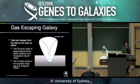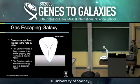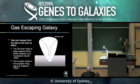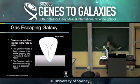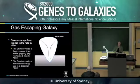Now, this is important to how the galaxy works because we have this halo of gas sitting around our galaxy, and it has a certain amount of weight to it. And there's a lot of gas down in the disk, which is gravitationally attracting this massive halo. And if it doesn't have something to hold it up, it's just going to collapse down, fall down on us. And we don't see that happening. We see that the halo's actually held up. So something's holding it up.